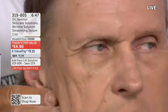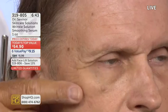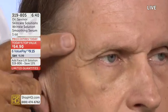Let me show you again. This is before. No product. Puffiness, deep lines, and the loose skin right here of the upper eyelid. It's a fold. It's hanging on top of his lids. Okay? Now, 3 minutes later, lifted, smoother, and firmer in 3 minutes' time with Wrinkle Solution. No other products, no kind of makeup, no kind of camouflage, nothing but Wrinkle Solution with the tint that adjusts to your skin even if you're a man.